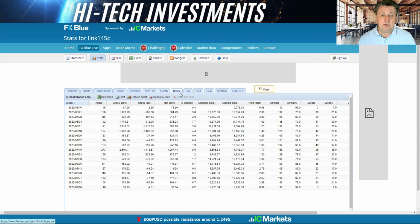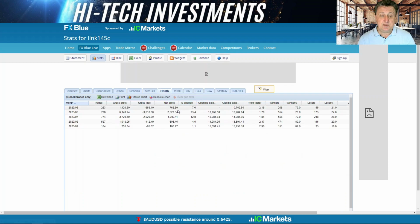If we have a look at the weekly profits, also here, it seems to be good and stable. The best week we have had is 1,087, so that's definitely the highest one. And then if we look at the monthly side, we can see that June was the best one with $2,522. So also here, very much on the positive side, definitely.